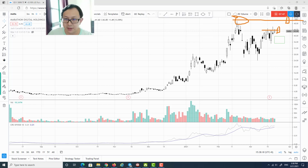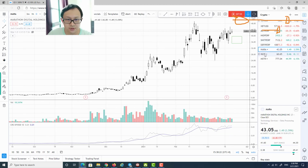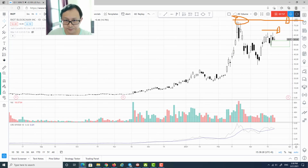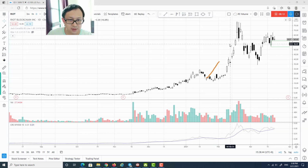So this is Mara, and another stock is actually RIOT. So Mara and RIOT, I think if I remember correctly, are some kind of Bitcoin miner or crypto miner. But what I'm actually interested in is the structure of the stocks and also the supply signature as well. So RIOT is a bit different because take a look at this climactic run up.